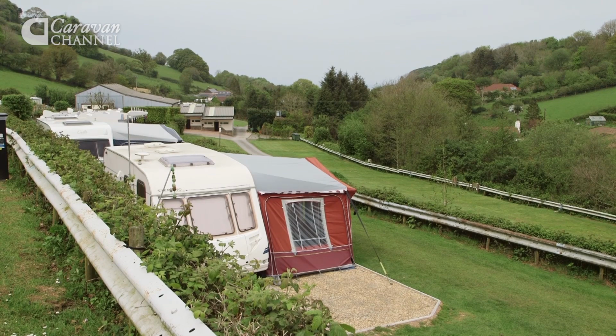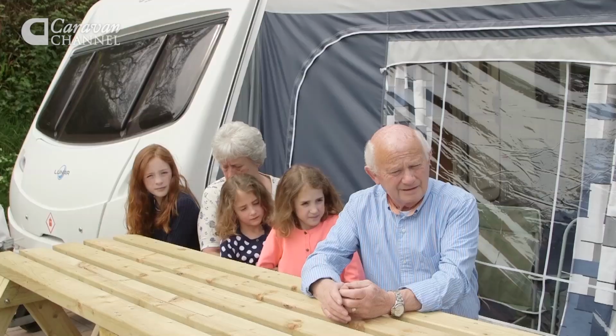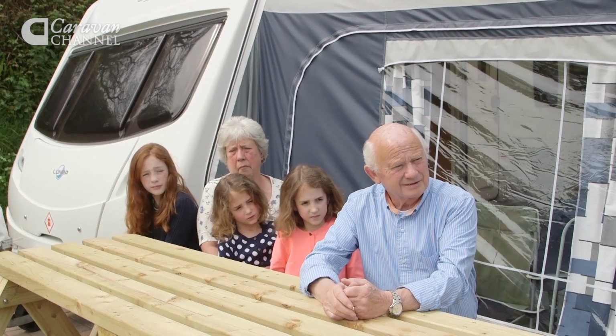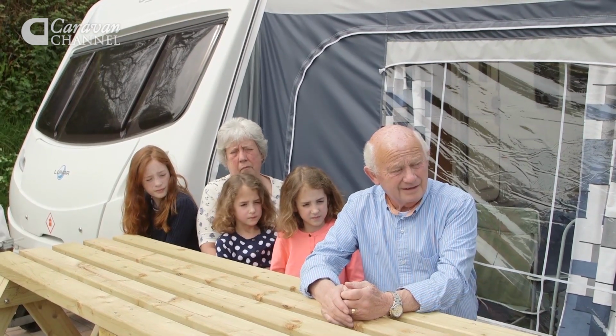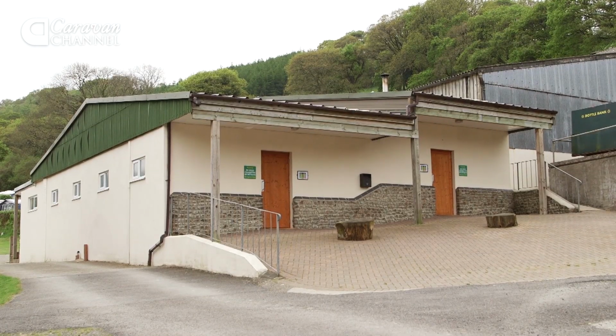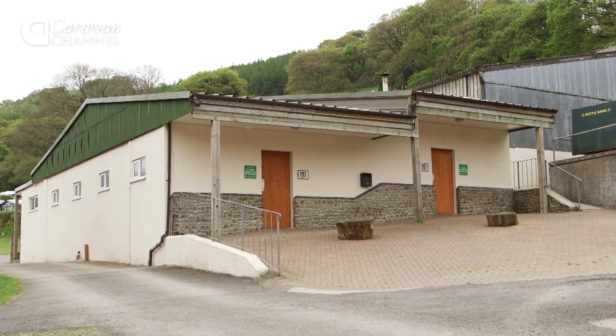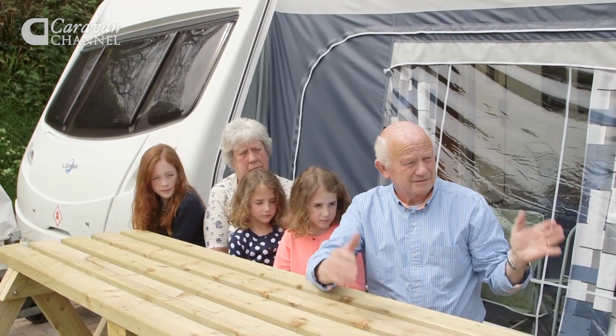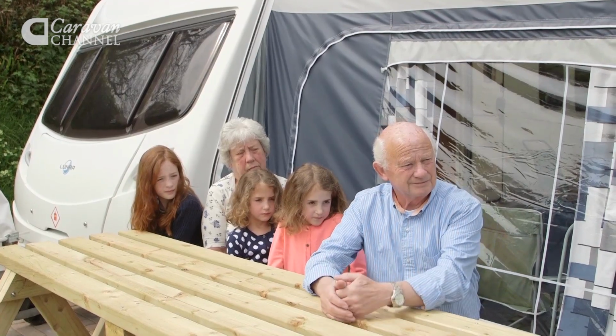What do other people think about the site? What I like about this site is tranquility and quietness. And the facilities. Oh, the toilets are the best we've ever been in for children for 10, 12 years. When you go for a shower or wash, you've got your own in your own space, basically.